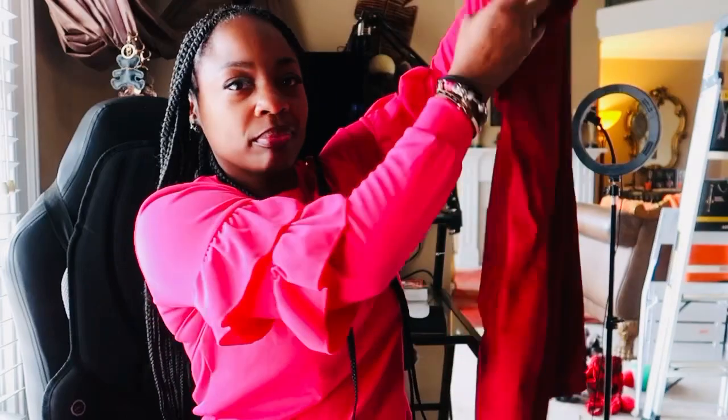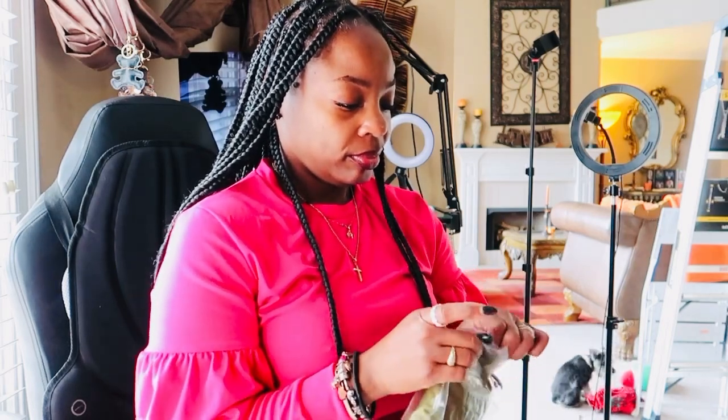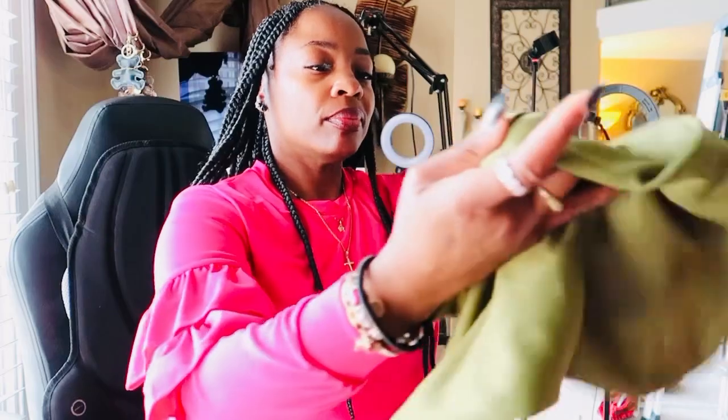Bodysuit. Real cool to throw on in the summertime. This is the same body suit, just some different color. You see it?